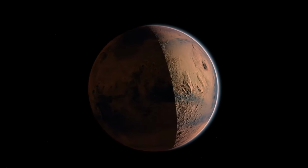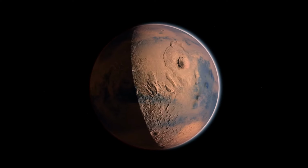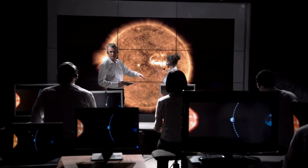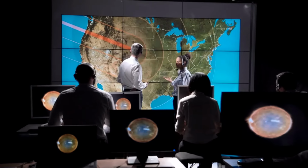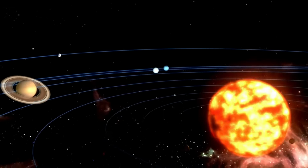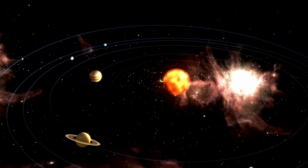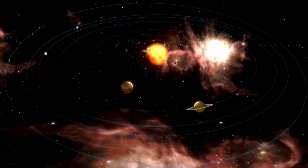LP 791-18d orbits a small red dwarf star about 90 light-years away in the southern constellation Crater. The team estimates it's only slightly larger and more massive than Earth. Astronomers already knew about two other worlds in the system before this discovery, called LP 791-18b and c. The inner planet b is about 20% bigger than Earth. The outer planet c is about 2.5 times Earth's size and more than 7 times its mass.